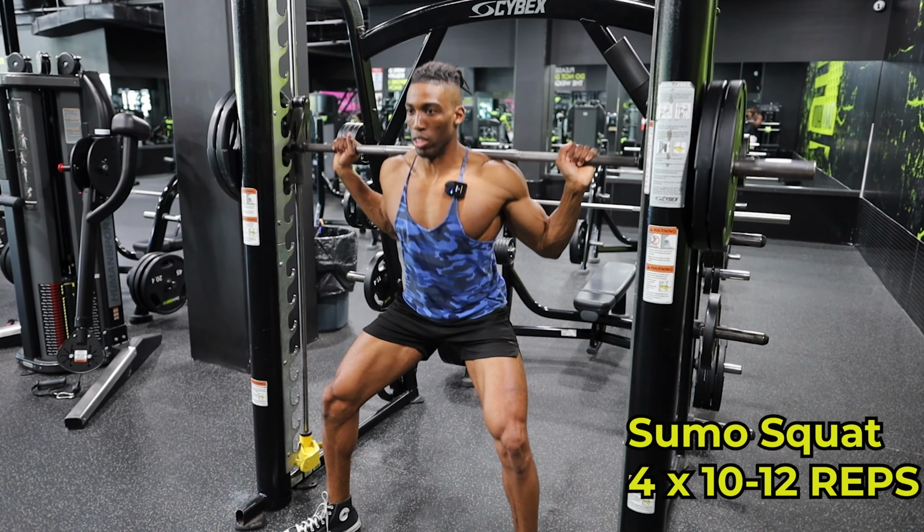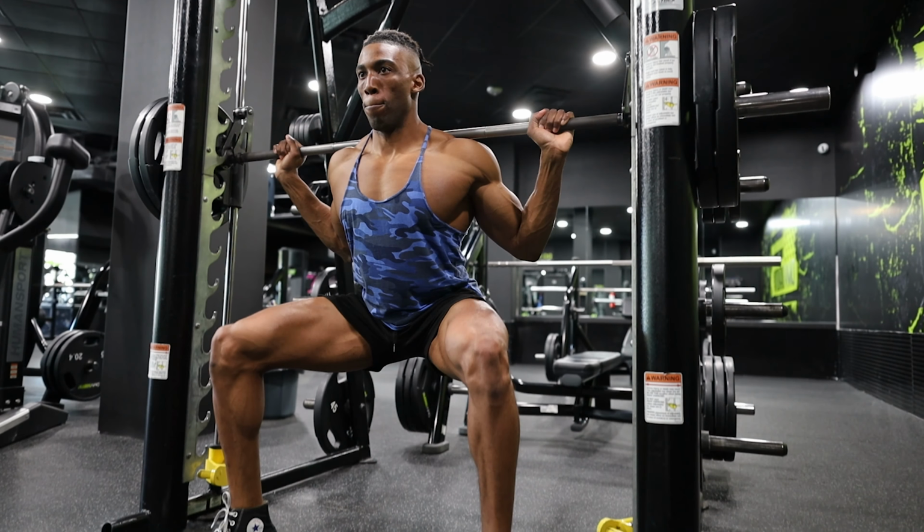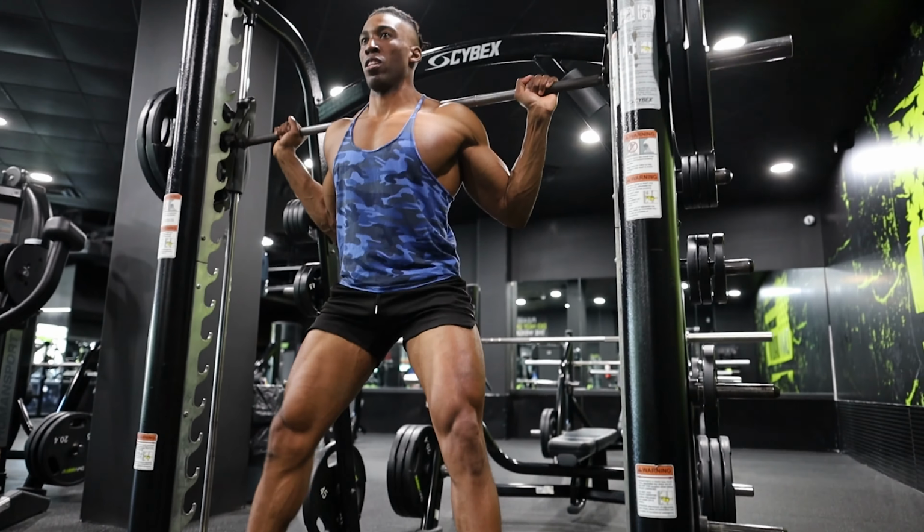A sumo stance machine squat. So this is also good to target your hamstring. Your feet are gonna be spread a little bit out. Hey, listen, man, that's a lot harder than it looks, okay? Maybe it looks hard, maybe it looks easy. It's hard, man, it's good work. You're gonna really feel that in the hamstrings.